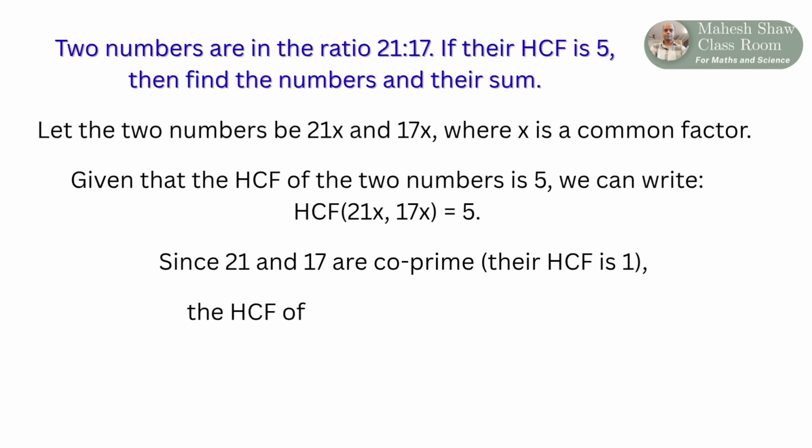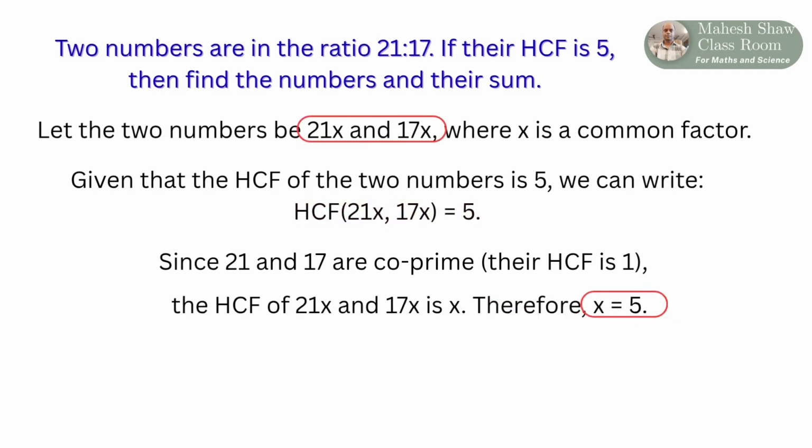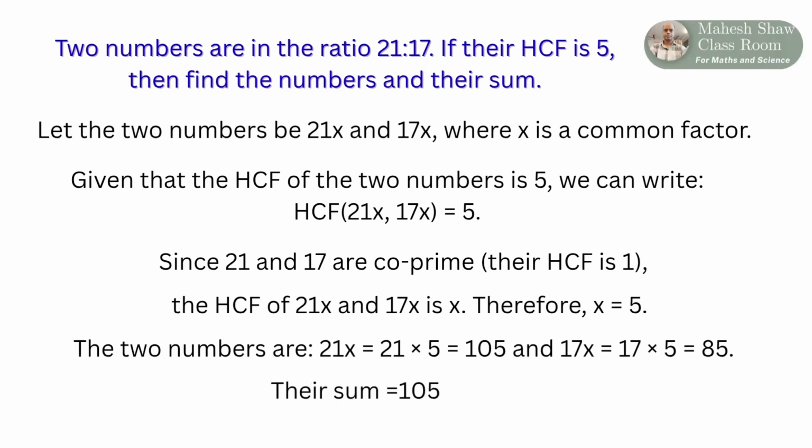So the HCF of 21x and 17x is x, as x is the only common factor between 21x and 17x. Therefore, x equals 5. Substituting x as 5 in 21x and 17x, we get the two numbers as 105 and 85. Finally, their sum will be 105 plus 85, that is 190.